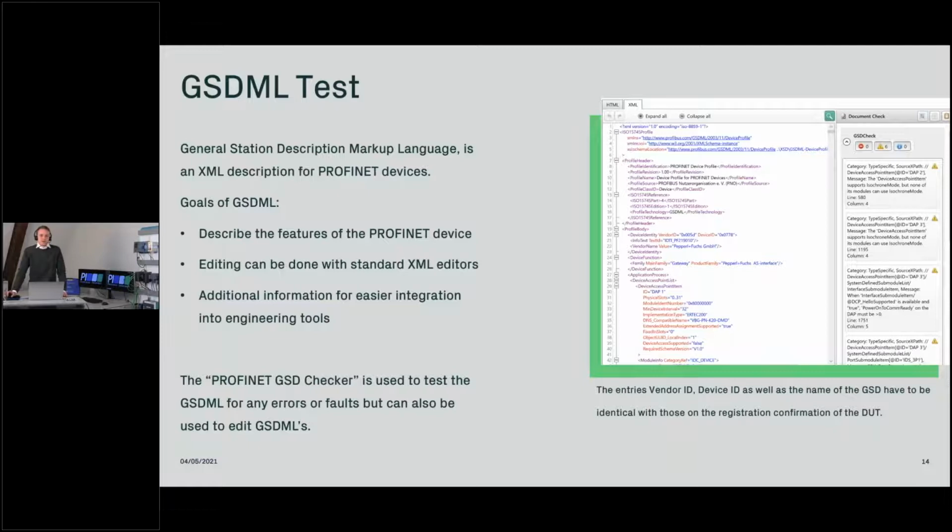The GCML contains all information and capabilities of the PROFINET device. This includes the optional features and holds all of the information about the device. The vendor ID, device ID, and the GSD file name must be identical to the registration form. Also, the device will be tested to the conformance class and network class specified in the GCML. And if optional features are not mentioned in the GCML, they will not be tested.